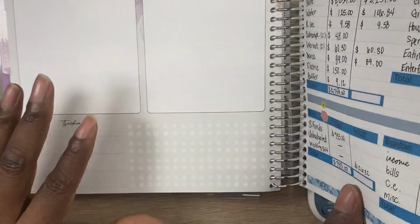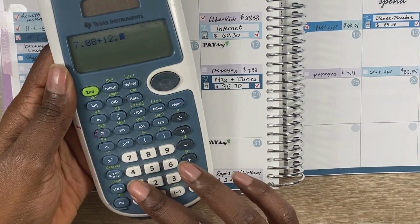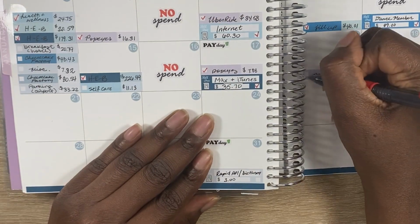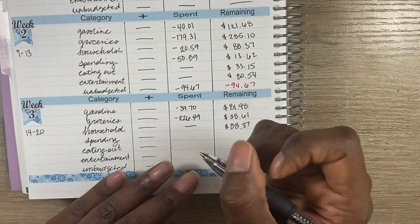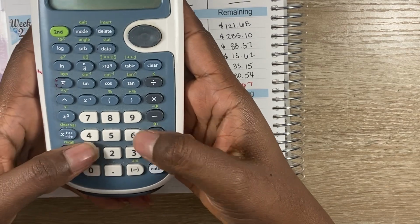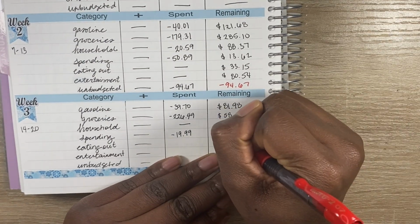All right, personal spending. So I spent $7.88 plus $12.11 from Popeyes. So that was a total of $19.99. So I'm going to check that off. So minus $19.99, and as you can see from week 2, I only had $13.62 remaining. So I am negative by $6.37, which isn't a lot, but it's still negative.